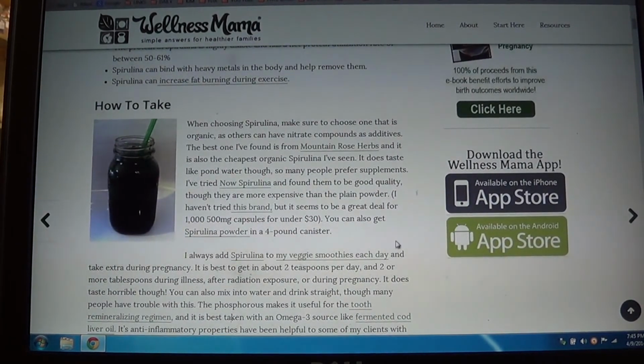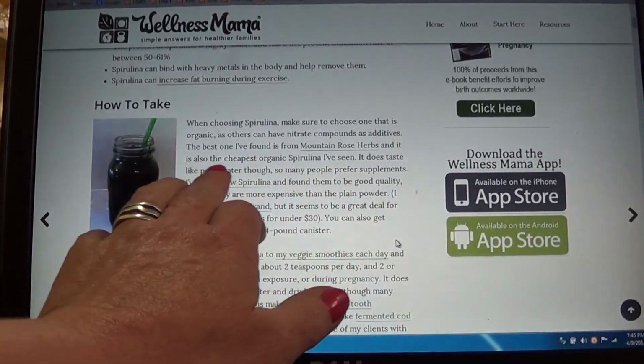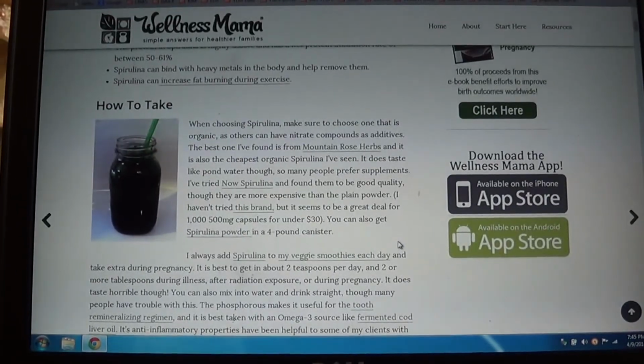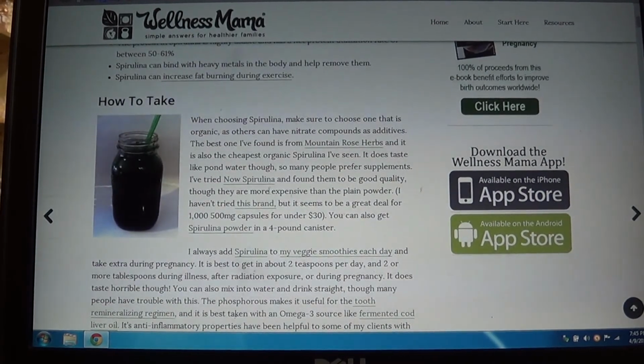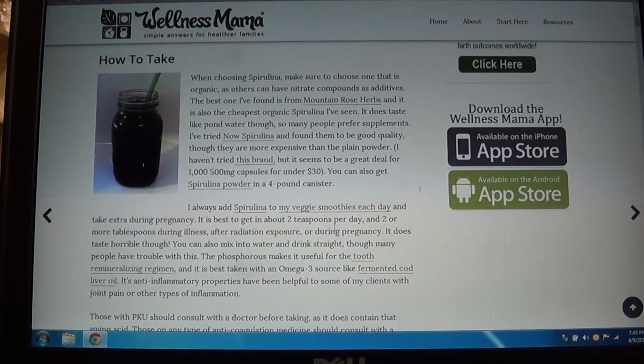When choosing spirulina, make sure you choose one that is organic. I think I read that the best is from Mountain Rose Herbs, and it also is the cheapest organic spirulina I've seen. It does taste like pond water though, so many people prefer supplements. I've tried spirulina capsules and found them to be good quality, though they are more expensive than the plain powder. I haven't tried this brand, but it seems to be a great idea in capsules.